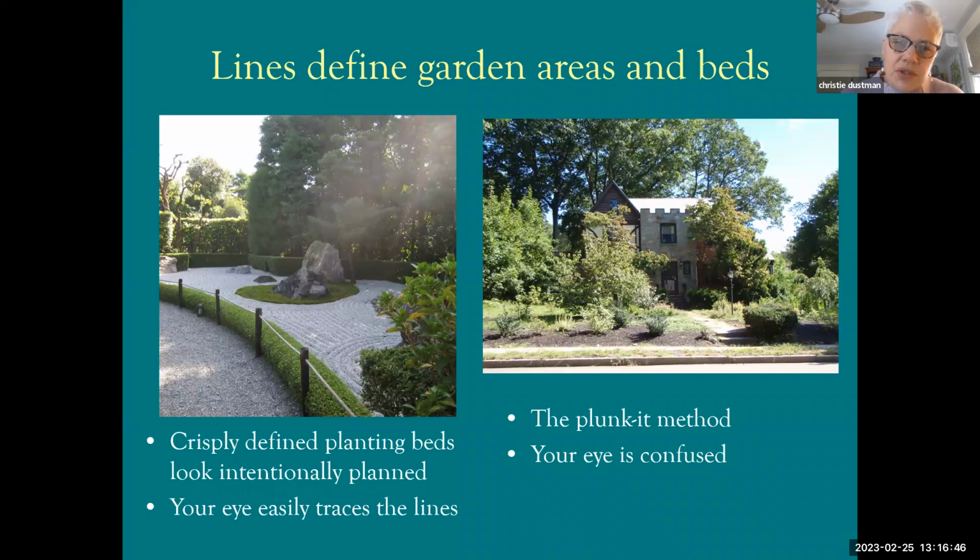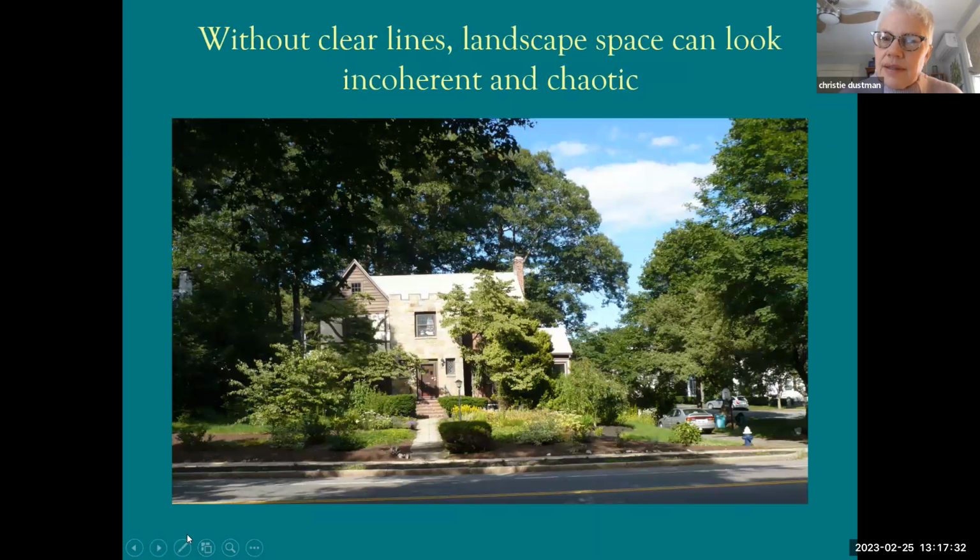Whereas if you look at this picture on the left, which is just a snippet of a Japanese garden, you'll see that there's very crisply defined planting beds. It's not ambiguous. You can clearly trace the outside of it, the path. Your eye can trace the lines that are raked into the gravel. My eye can trace around where the moss is. It can interact with the boulders. So there's something about that, even though my eye is active, it's peaceful because it's not confusing. So without clear lines, landscape space can really look incoherent and chaotic.